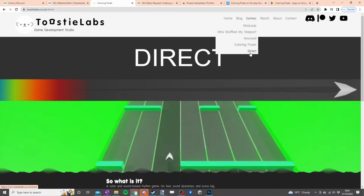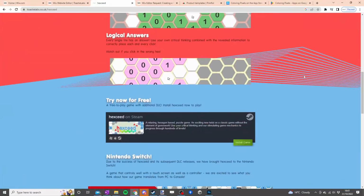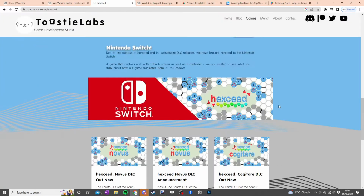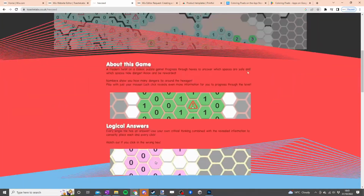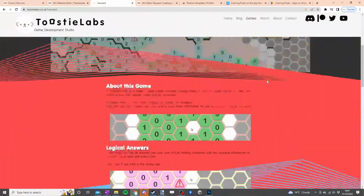Obviously not much on the direct page, but if you head through to the likes of Hexseed, it's sort of broken up with some graphic assets in the background, more colours, making it look more like a game website than it was before, because it was very corporate before, I guess is a good way of putting it. And as well, adding a bit of motion, so you see at the top that the images disappear as you scroll and stuff like that.